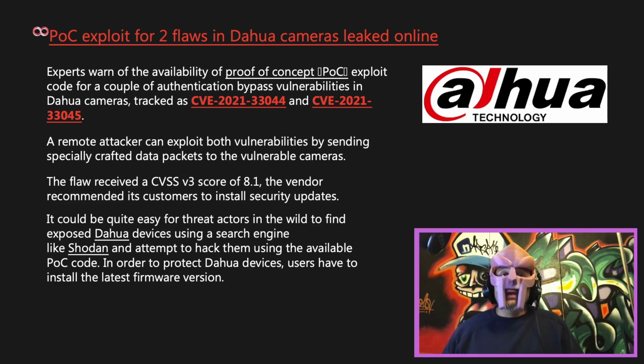It could be quite easy for threat actors in the wild to find exposed Dahua devices using a search engine like Shodan and attempt to hack them using the available POC code. In order to protect Dahua devices, users have to install the latest firmware version.